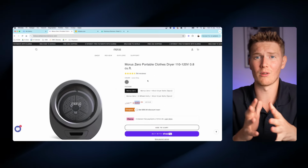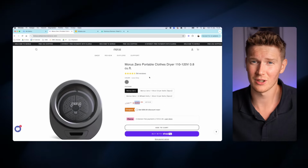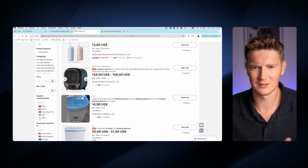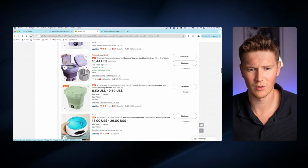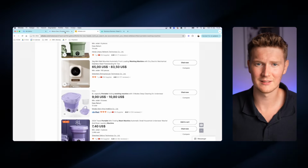And hopefully you can see on all of these products, there are no gimmicks here. It's true products that have some kind of potential, but are kind of unique. If we go on to Alibaba, you can see tons of variations here. This is a washing machine even. This is a dryer. This is a washing machine and a dryer. So there is a lot of potential with products like these. That's what I'm trying to say.